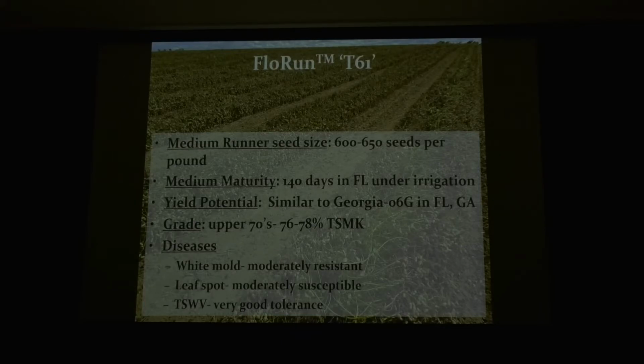Yield potential has been similar to Georgia 06G in Florida and Georgia. Looks good there. Grade is in the upper 70s, around 76 to 78% TSMK in our tests. It does have moderate resistance to white mold, moderate susceptibility to leaf spot, and a good TSWV tolerance as well. That, again, is one of the areas that it excels in.